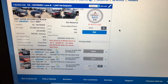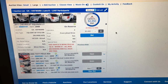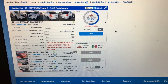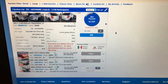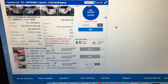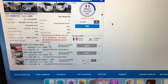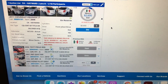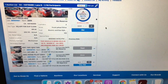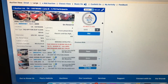Now they got a 2001 Honda Accord. Oh, sold. I didn't even see how much that was sold for. This other 2011 Chevrolet has 147,000 miles, clean title, 4 cylinders. Sold for $2,600. Okay, on to the next one.